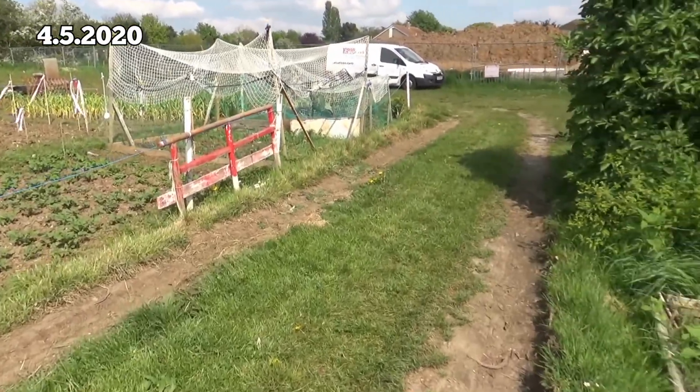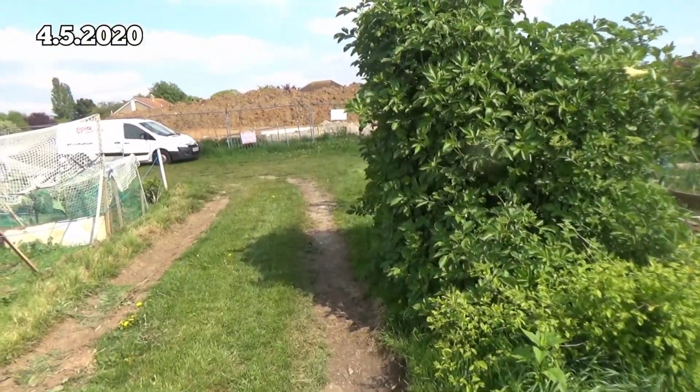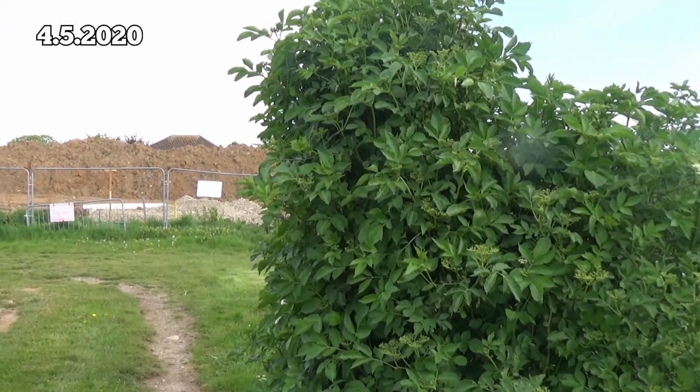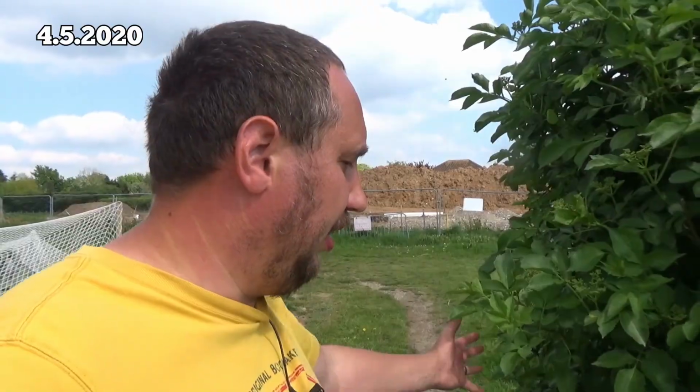So I'm just going to move down into the bottom half of the plot by walking down this road. Now what you might see here, I've got an elder tree that I planted, and as you can see, the branches are now starting to come out this way, which means I've got to really bring the hedge trimmer and cut it back just so it doesn't damage anybody's cars when they drive down here.